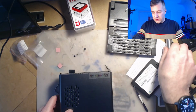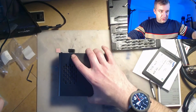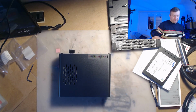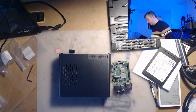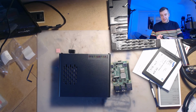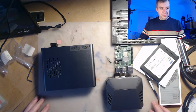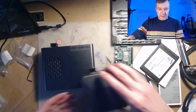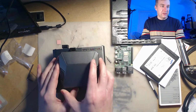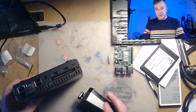Now, in terms of size, so if you kind of get a grasp, I'll make a little bit of space, and I'll show you sample sizes so you could kind of get an idea. So this is Raspberry Pi 4. This is Argon case. So it is, I'd say, almost twice as big as Argon case. So this is Argon case. You can see how much it sticks out. Thickness and height, it's very similar.